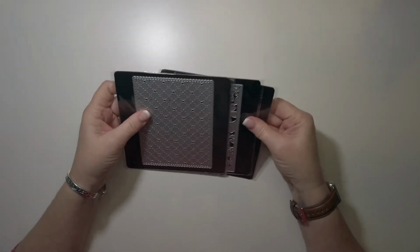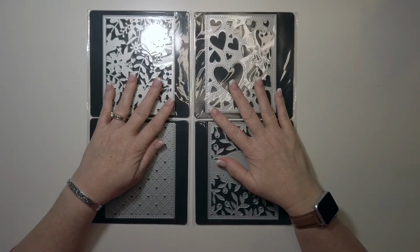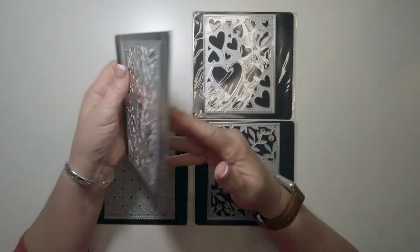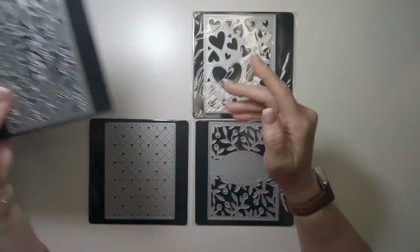And then the final items that I have to show you from the core catalog are some background dies. Now these are a quick and easy way to make a card. These are the size of a card front, and you have a floral background. It's called floral background. Really, really pretty.